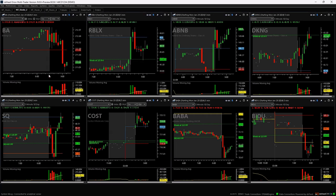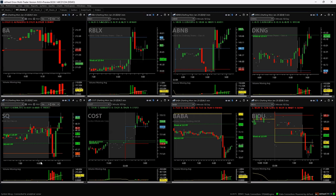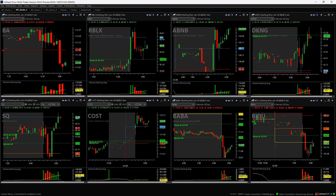Boeing, two big red bars. I'm not sure what's going on with Boeing. Square, potential Mighty 90 short. It's already pulled back a little bit.